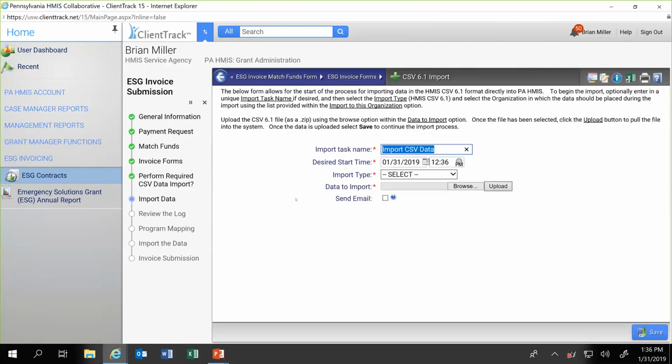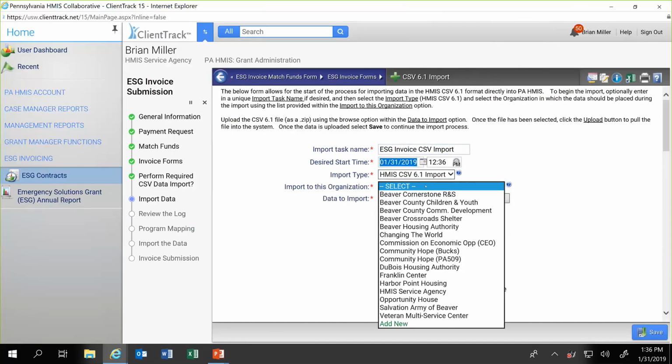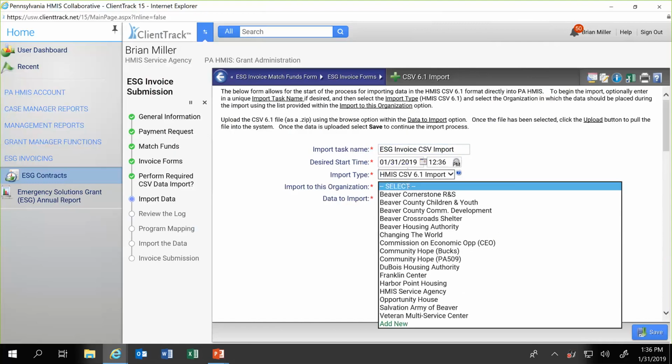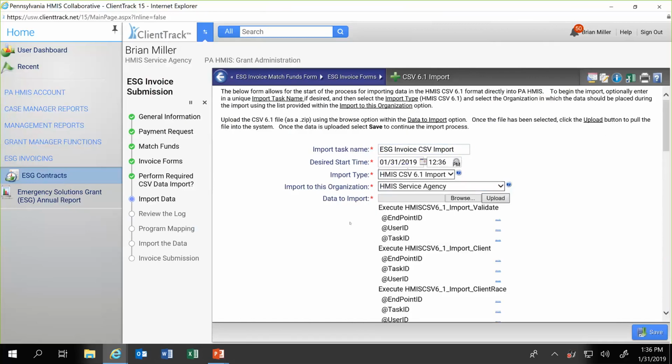So then what the system does is it actually walks you through. We're going to go ahead and say ESG invoice CSV import. You name the import. And the import process is, once you have the actual file itself, hopefully pretty straightforward. You pick the C6.1, you pick your organization, and your organization will be in the list itself to tell, hey, who's the import coming from.